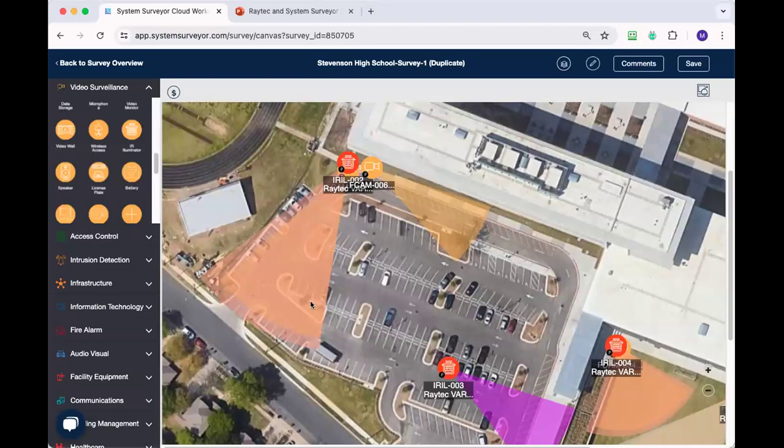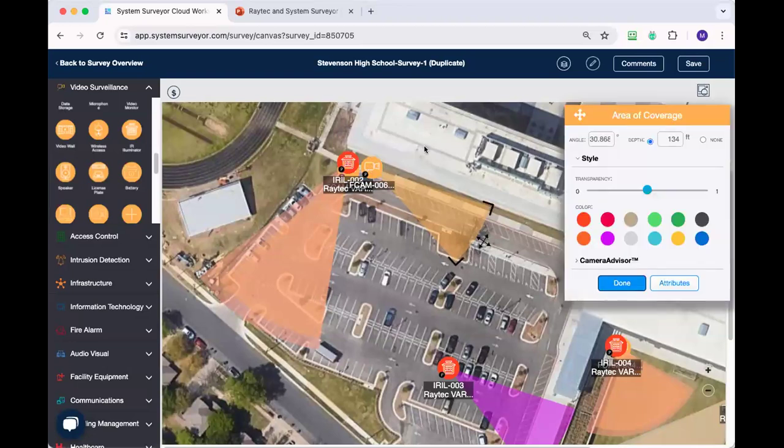Mike, here's the parking lot that we talked about. Talk to me about this one camera up here and what kind of illumination. All right. What would you like me to do? At this point, which is usually where we would get involved, the integrator would put together a design with all their cameras and ask us to help them with the illumination. So we would just ask you to click on the camera and then click on coverage. That's going to show us 30.8 degrees, and I'm going to write this down. I'm going to say 31 degrees by 134 feet is what we want the camera to see.